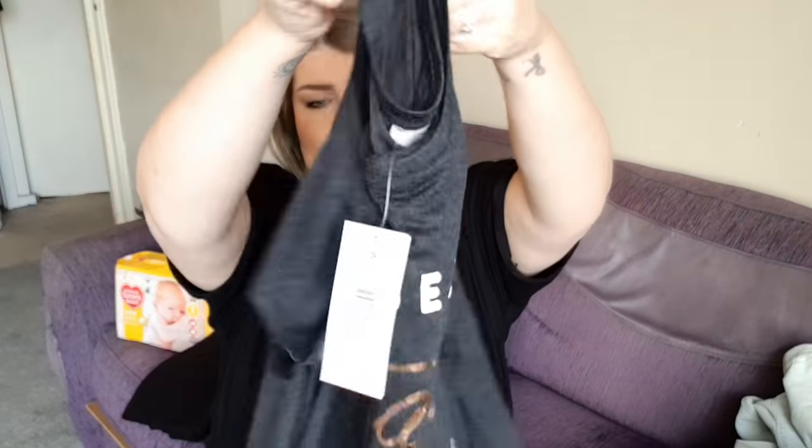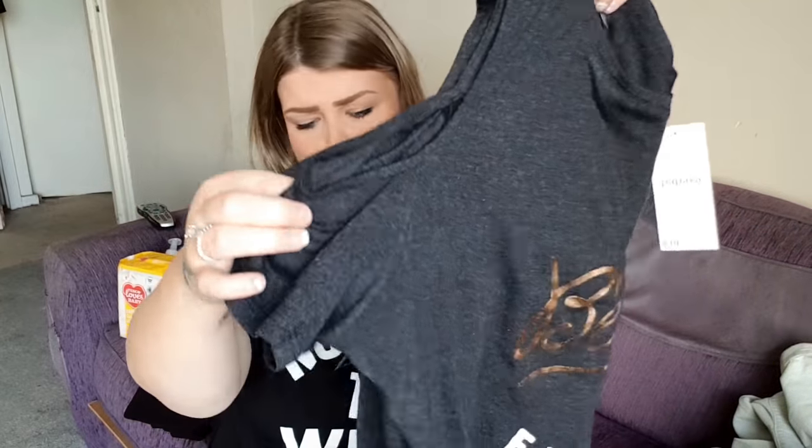It just looks stretchy enough. It's not like a clingy material. Just looks fine. Like, I like things a little bit fitted because I think you lose your shape. I know I'm pregnant and I have like a horrible shape, but I don't like to look like I've just got a bin bag on my body. I like to see I have a little bit of shape. I'm not just a fat whale. So yeah, lovely material. A little bit thin, but it's fine.